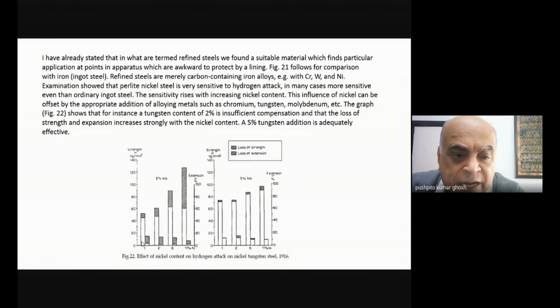The material, and you can see that even when they put, let's say, 2% of tungsten, there was a substantial decrease in the properties, especially as the concentration of nickel increased, which they could not accept, and they needed high levels of nickel for the particular strength of these materials. So it was unsatisfactory. After that, they varied the concentration of tungsten, and at 5% tungsten concentration, what they found is that the changes are minimal. So this was a real breakthrough for them.